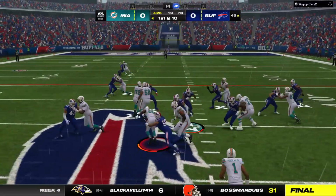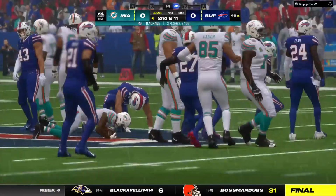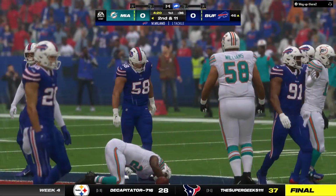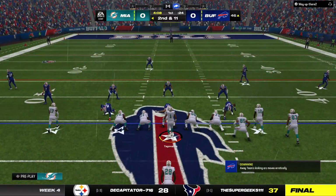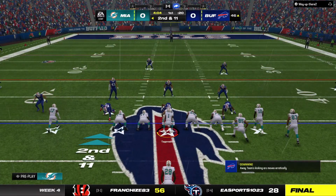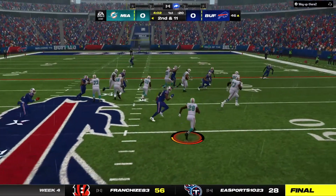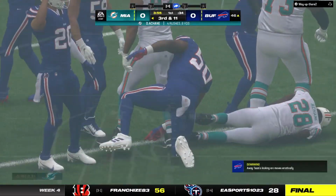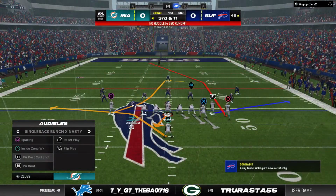A run straight ahead with Achane. And he is met in his tracks behind the line of scrimmage. Officially, it's a 1-yard loss. That's going to bring up 2nd and 11. Now a toss right side. Achane with it. And again, the run defense stout this time. He maybe gets back to the line of scrimmage, but no more.